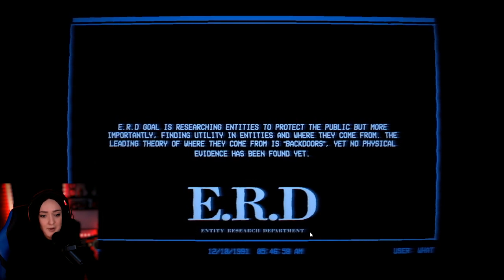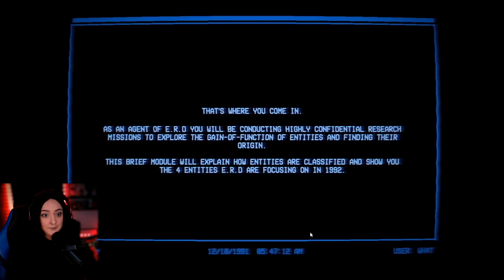Entity Research Department. What was the other thing? Where they come from is unknown. Calmly collect evidence. No physical... found yet. What about back doors? That's where you come in. As an agent of E.R.D., you will be conducting highly classified missions to explore the gain of function of entities and finding their origin.